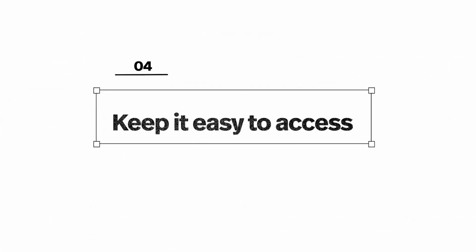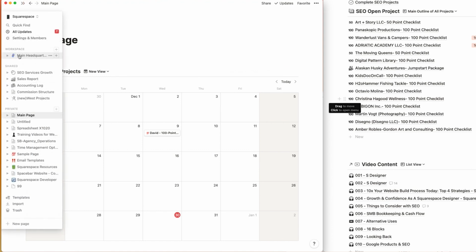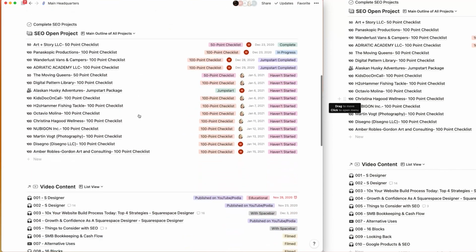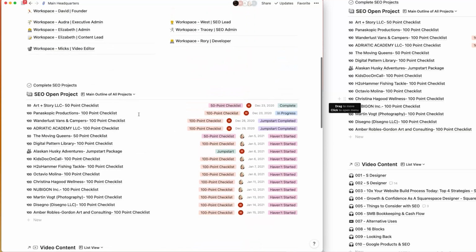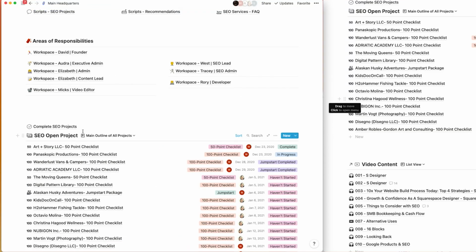But then you could customize the structure. The next thing I wanted to say, these are like the last two points, is keep it really easy to access. So we have this set up. You'll see everything is built around this main headquarters page. Like these shared files are just more things that need to be personal, and these are private or just random things. But the main headquarters is literally where everything lives. This is where all our content lives. So it's very easy to access what's most important to the team. And that is an overview.